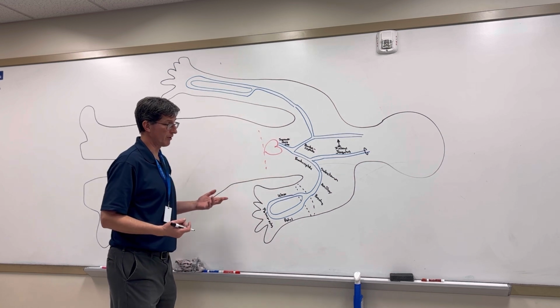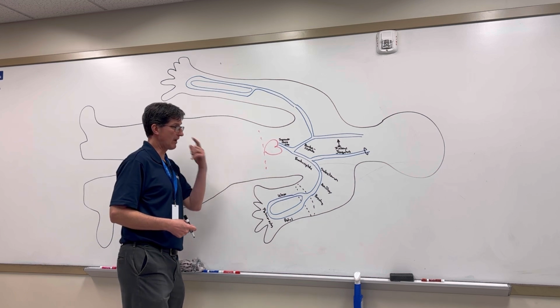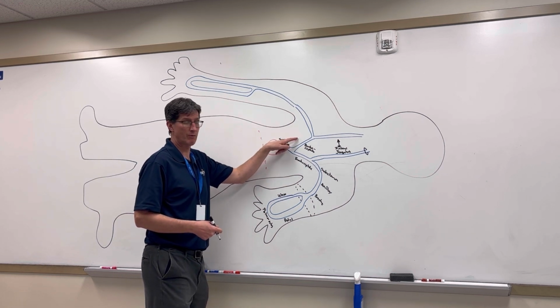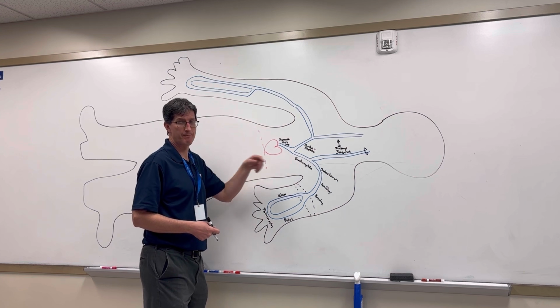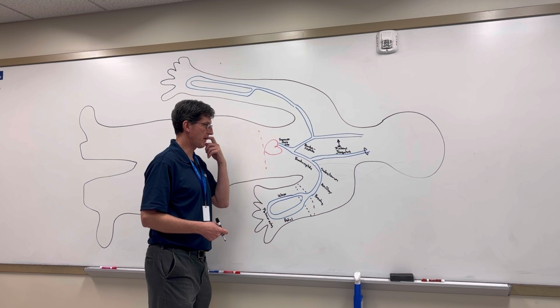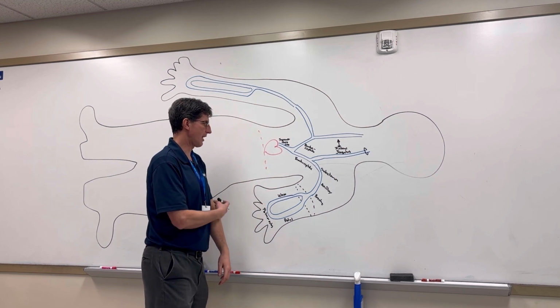So the pattern's similar. One thing that's different so far between the arteries and veins is that in the arteries we only had one brachiocephalic on the right side. We didn't have a left brachiocephalic. The left subclavian just comes straight off the aortic arch. But other than that, they're almost exactly the same.